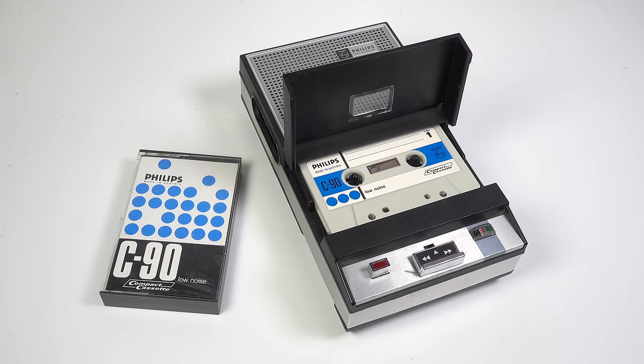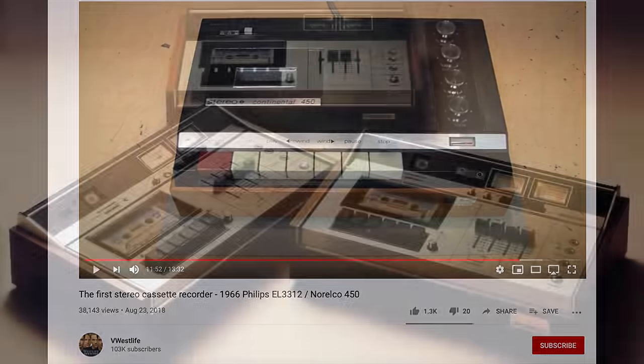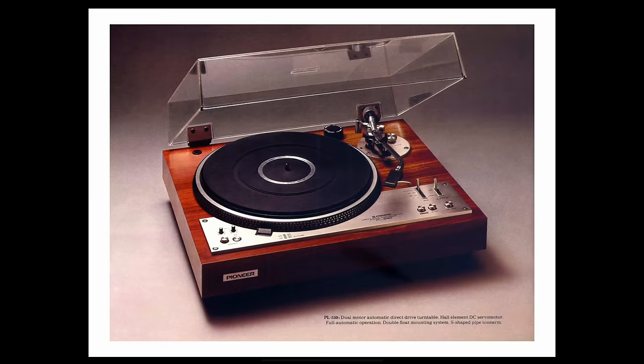And then over time, cassettes gained stereo and they started to be incorporated into hi-fis, and the machines naturally took on a similar design to the machines that had come before, with the cassette laying flat and all the buttons on the top. It seems the ideas for this new music player were following the established systems. By that I mean a record player or an open reel tape recorder.